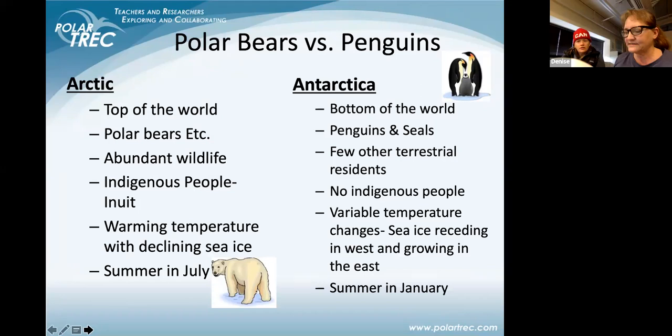So, the differences between the Arctic and the Antarctic. First of all, we are on the bottom of the world. The Arctic is the top of the world. I've had a lot of people tell me to be careful not to get eaten by polar bears, and that can definitely not happen down here. Every one of you is closer to polar bears than we are down here. Polar bears are up in the north, of course, and we see penguins and seals down here.